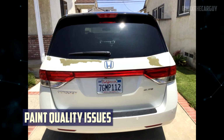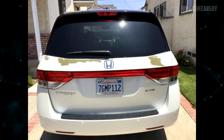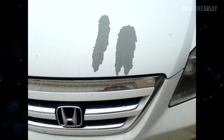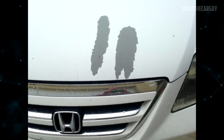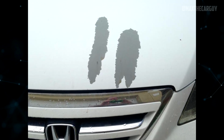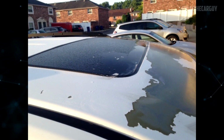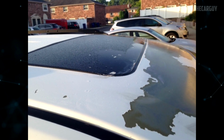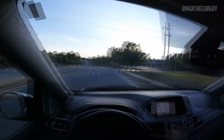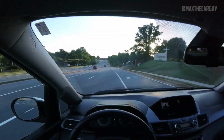Paint quality issues. In particular, Odysseys painted in white frequently experience poor paint quality in the 2011 and 2012 model years. Honda even issued Service Bulletin 1956 in 2019, extending the warranty for the taffeta white painted models from 2011 to 2012 models. Large patches of peeling paint were a common problem for owners, which forced Honda into a difficult situation. According to NHTSA complaints, owners continue to report the same issues with vehicles from the 2015 model year and earlier.